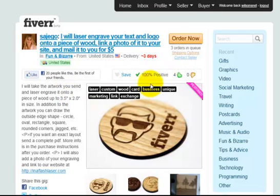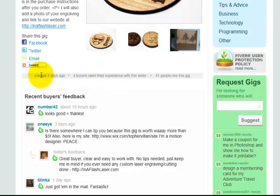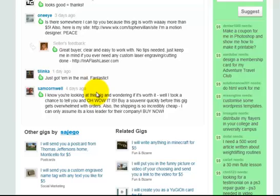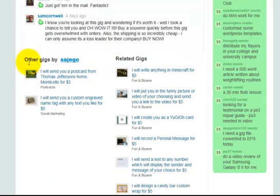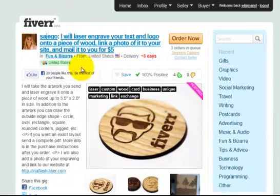So this person's had some sales. Let's go down and look at what's there after a sale is done. This gig was created 7 days ago, and below that is the feedback from the buyers. If you keep going down, you can see other gigs by the same seller, or related gigs. Let me go back one page.